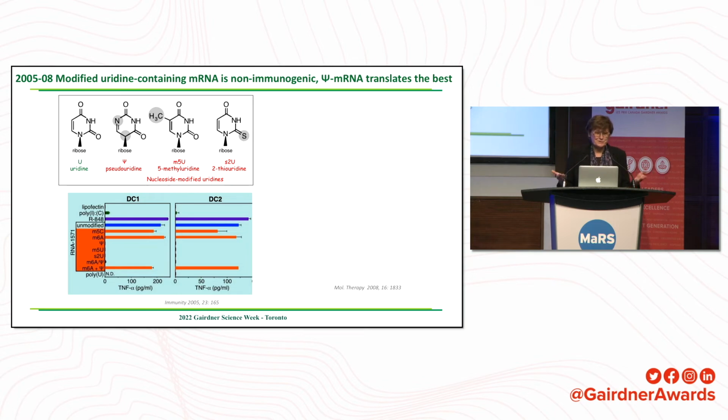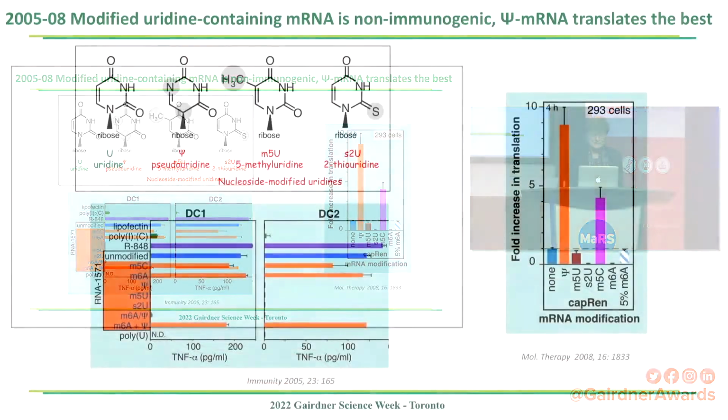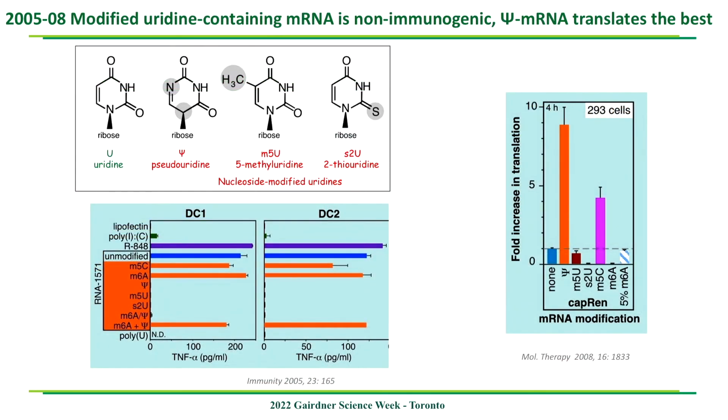Of course, we wanted to make a vaccine, or I wanted to make therapeutic protein-encoding RNA, so we needed it to code for a protein. So the next step was to see whether it can be translated. And well, 2-thiouridine modified RNA was not translatable at all, but when we used the pseudouridine-containing RNA, we got 10 times more protein. So it was very good news that we got non-immunogenic RNA which can be translated.